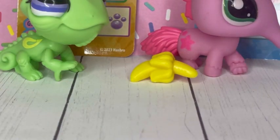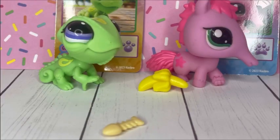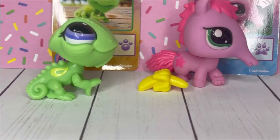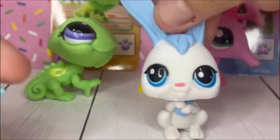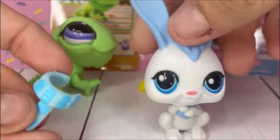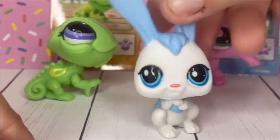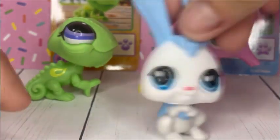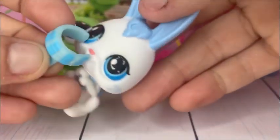Guys, I can't find it, but is it this one? No, that was a pelican. If I find the accessory, I will let you know, but it's like gone, you guys. But we got this bunny. Oh, I love this one. Everyone was saying how weird this one looked, but I love it. You guys know how much I love the bunnies. Let's go ahead and put this one.